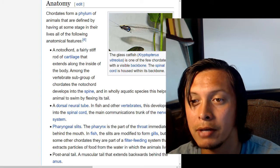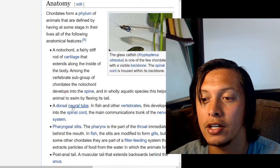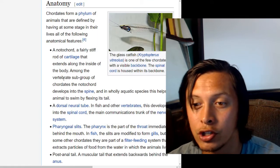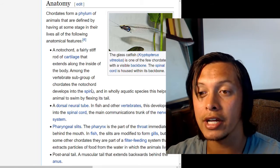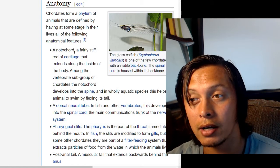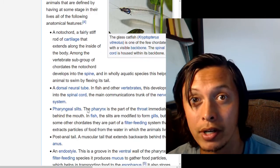Spine, so keep in mind the notochord turns into the spine, the neural tube turns into the spinal cord. So those are two important distinct features. And I should mention, it doesn't always turn into a spine, and it doesn't always turn into a spinal cord, but these are the features, these exist at some point in time.